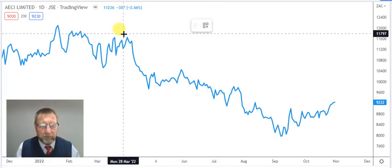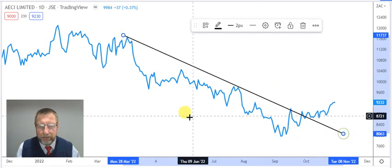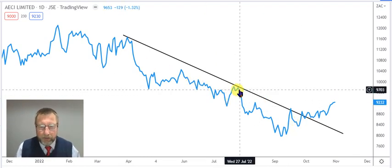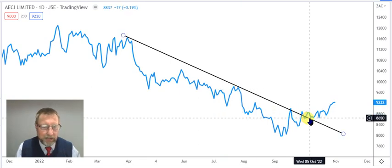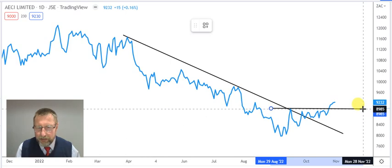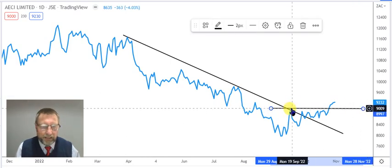First of all, the most important thing is we see a change in trend. That was the trend line that told us that everything is to the downside and every little rally was sold. Suddenly, it moved above this line, so that means it's starting to show a trend change. But what I like the most is, can you see that we're consolidating above this little high? That little high was developed on 19 September.